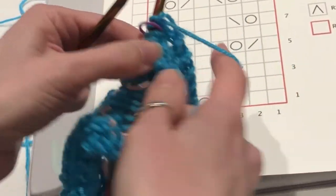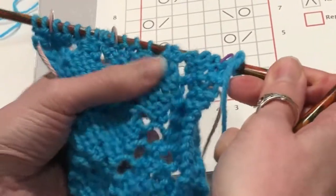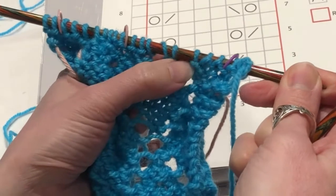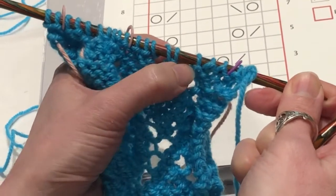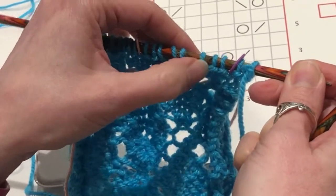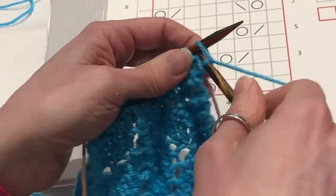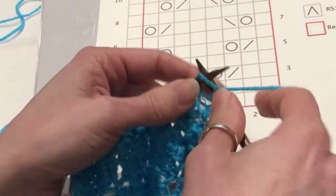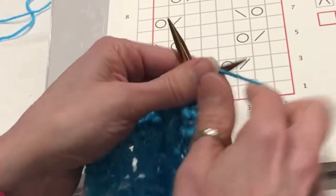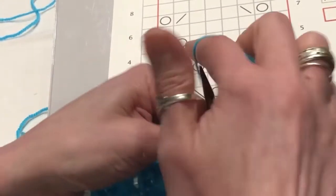So this time we're just going to purl a little bit. Now, my yarn over is here, so my yarn over goes here. And this is where you could use a locking stitch marker. You could put it on after the fact just to show, but we know that it's 1, 2, 3 stitches after we have our selvage. We're going to be purling, yarn to the front. So 1, 2, 3.